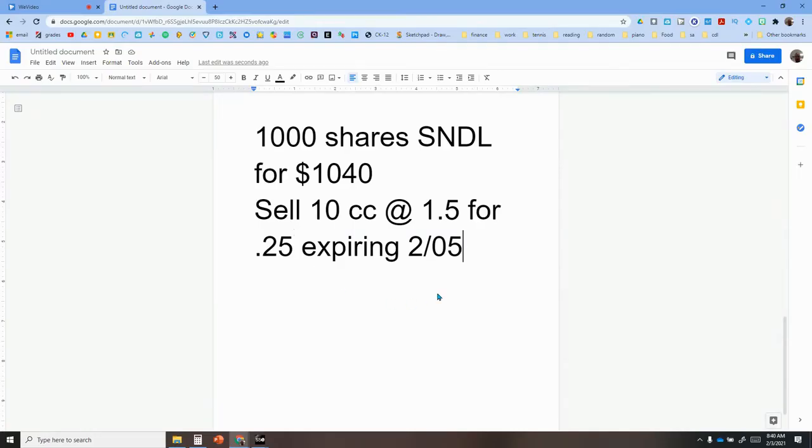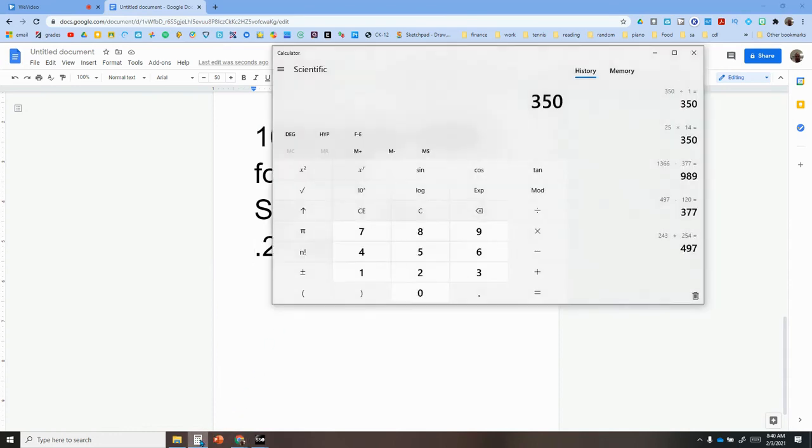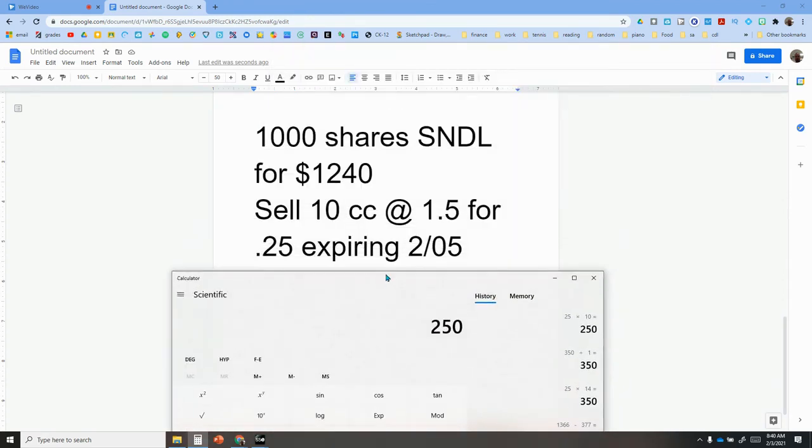So here's a possible action plan. You might have to get on this pretty soon because obviously the prices will change very quickly. You could buy 100 shares of SNDL right now. It'll be even more than this now because the stock price went up. It'll be about $12.40. Then sell 10 covered calls for 1.5, expiring in 3 days. And you can make $25 per covered call. $25 times 10 is $250 net gain. And you have some upside, because if it goes to 1.5, you'd make another $200 or so in 3 days. So there are a lot of return possibilities on this stock. Let's get on it soon, guys.